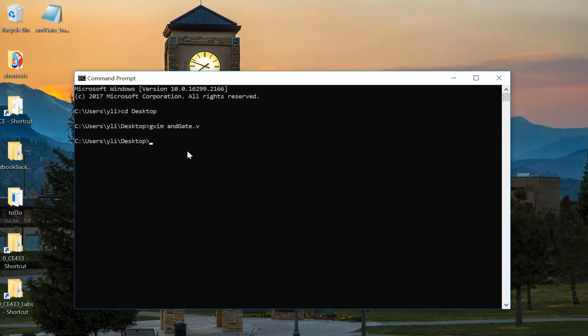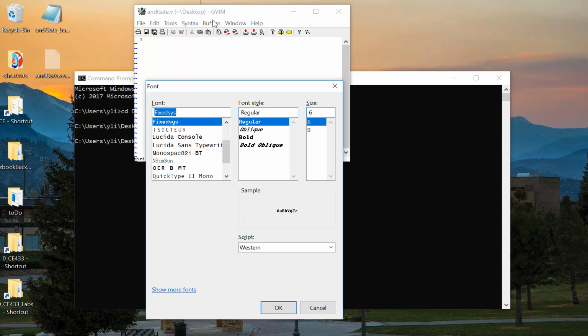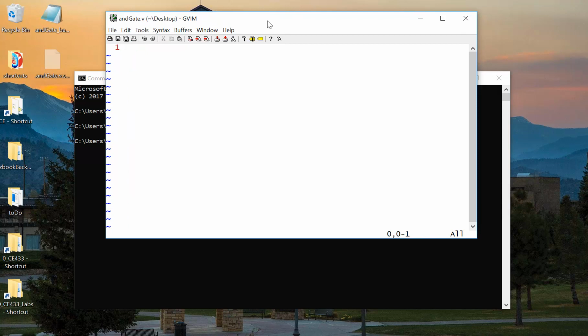Okay, so the window is too small. Before doing that, I'm going to set a number, and I'm going to change the font size a little bit, because I think it's too small for you guys. What about that? All right, and then I'm going to start typing that Verilog, the little AND gate over here. So I'm not building an AND gate on the breadboard, but I'm pulling it up over here. So press I, and I'm going to insert the code.